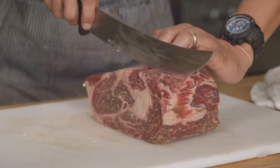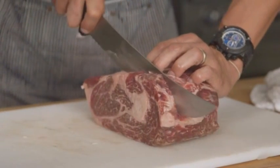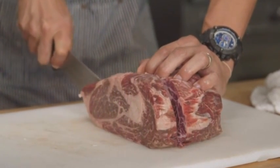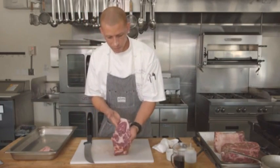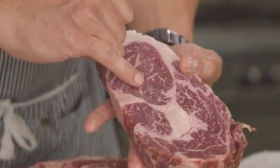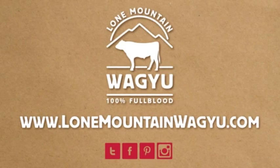Go ahead and cut the steak, 1.5 inch. And again, look at that. So all of this, that's why this is a prime piece of meat. You see that? So what happens is that when this hits the pan, this fat is going to melt and it's actually going to lubricate this piece of meat, as well as when you bite into it, you're going to have all this luscious fat in every bite.